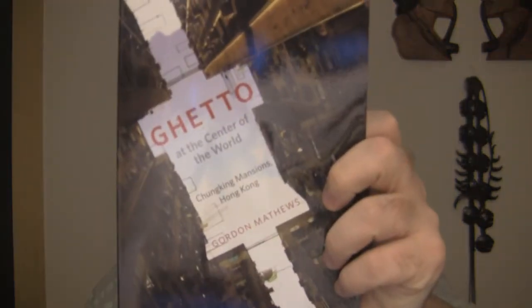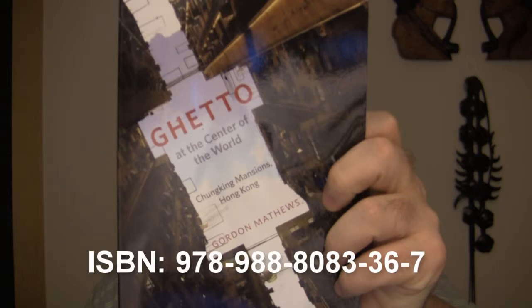I'm Cyle O'Donnell. Today we're talking about an author named Gordon Mathews. He wrote a book called The Ghetto in the Center of the World. I actually got this book in Hong Kong, and this book is about a specific location in Hong Kong, pretty much on the main strip, right in downtown Hong Kong, just after you get onto the mainland via ferry across the island from Hong Kong Island.